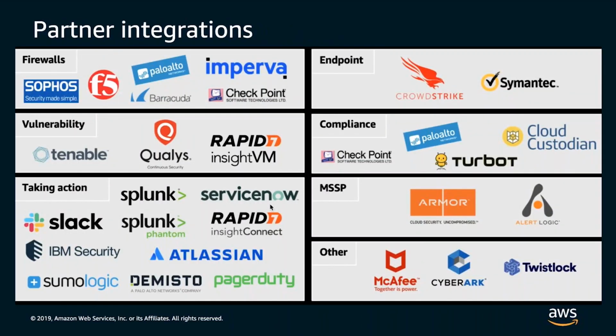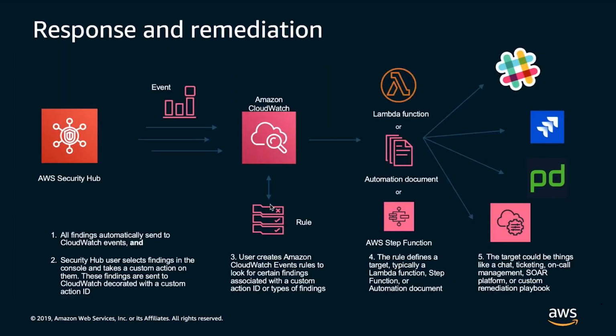So I mentioned we have over 30. They're in lots of different categories, whether from firewalls to endpoint tools. And all of these tools either send information to Security Hub, and then some of them also retrieve information out. They'll use Security Hub as a means of doing that normalization and aggregation. Yeah, the aggregation point, right? So if you're going to push them into a downstream system, this allows you to do that really easily. The other thing that this allows you to do is to take some responsive actions. As I mentioned, some of the partners that we have for this are more consumers of those findings.